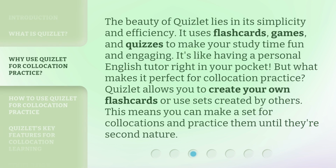The beauty of Quizlet lies in its simplicity and efficiency. It uses flashcards, games, and quizzes to make your study time fun and engaging. It's like having a personal English tutor right in your pocket. But what makes it perfect for collocation practice? Quizlet allows you to create your own flashcards or use sets created by others. This means you can make a set for collocations and practice them until they're second nature.